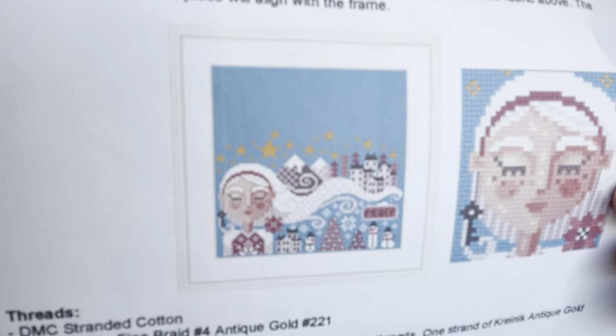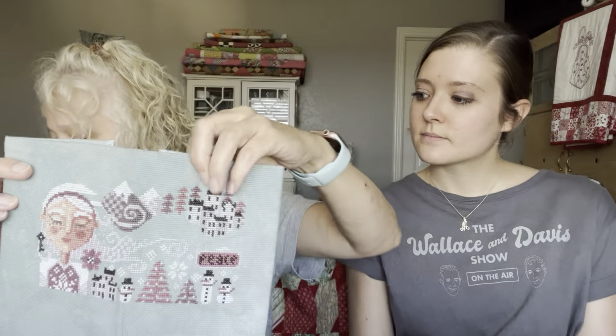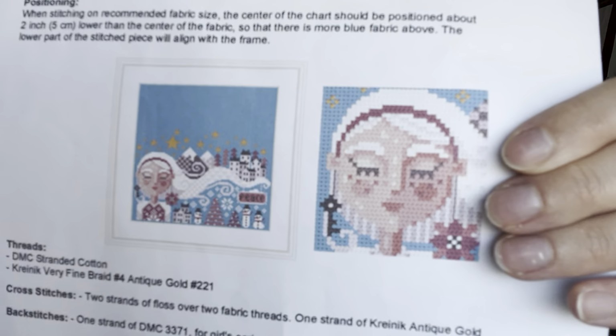Okay, my next project is from Barbara Anna Designs, and it was a Christmas mystery stitch along in 2021, so that tells you how far behind I am. So there's the completed project, and here is mine, and I'm really, really close on this one. I just have to finish her hair that's swirling along. That's all I have to do. She has stars in the sky here with gold, and I don't think I'm going to do that. I'm not sure what I'm going to do.